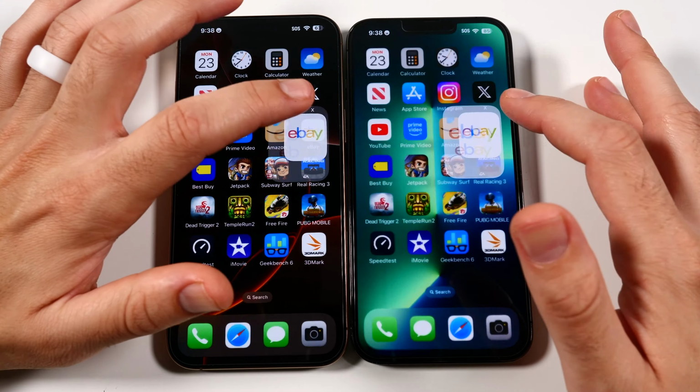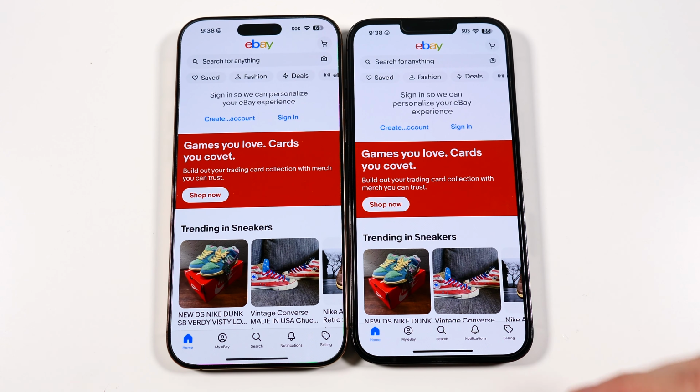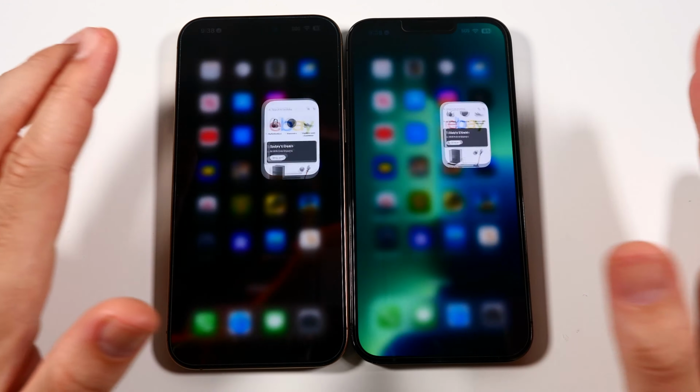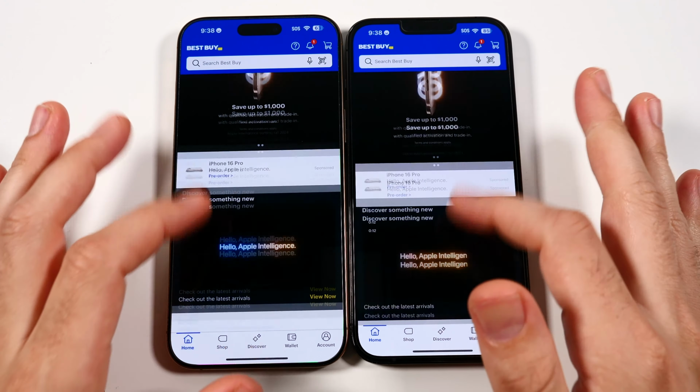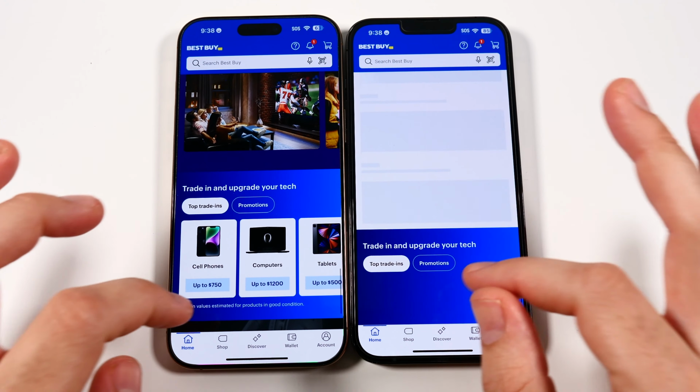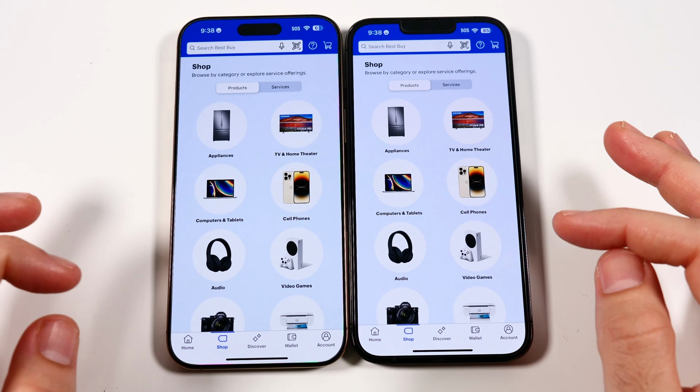Let's go into eBay on both, and you'll see faster on the left. So the iPhone 16 Pro Max is giving you a slight boost. Let's go into Best Buy. But again, like I say, so far this is looking exactly like our 14 Pro Max speed test, just a little bit faster, just a small amount, but nothing insane.